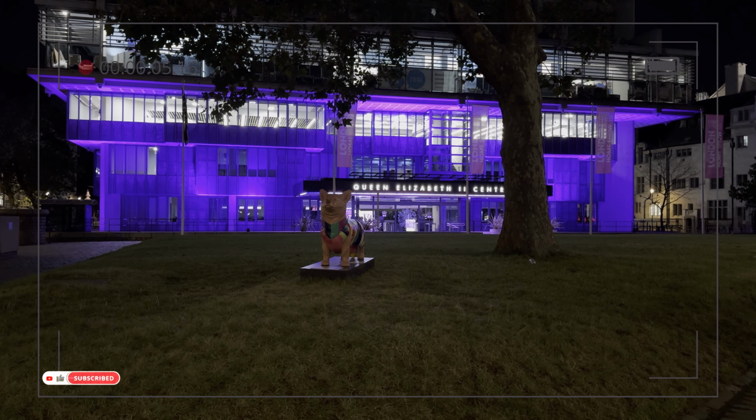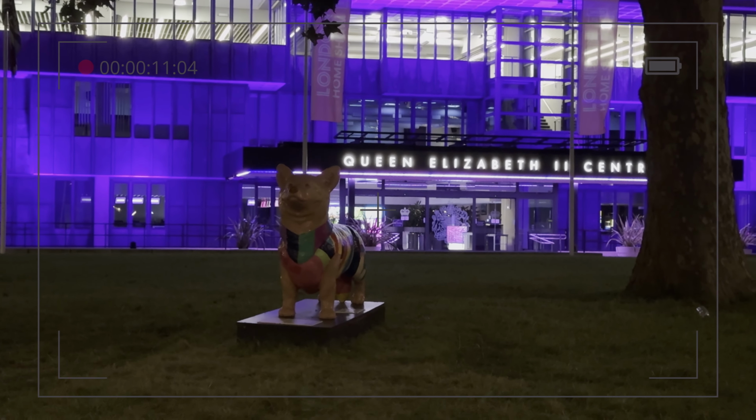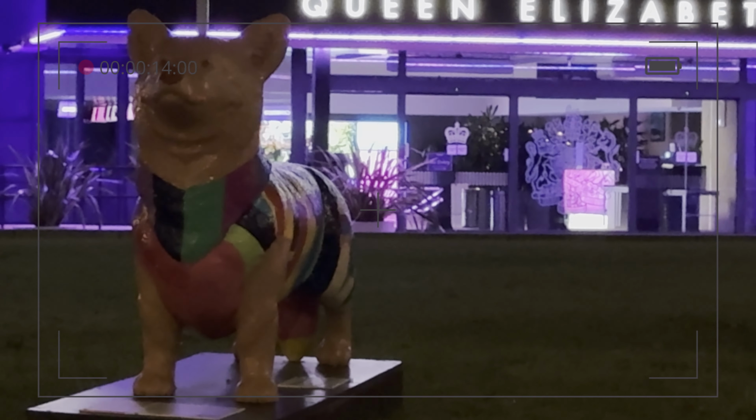So this is the 1x zoom, then the 2x zoom, finally the 5x zoom.